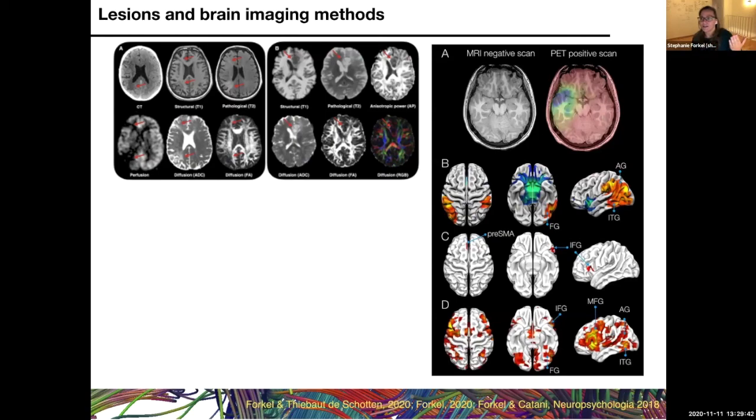So when you look at a structural scan, they come into the clinic, they present with a language deficit. You do a structural scan, there is no lesion. Now, if you use a different type of scan, for example, a perfusion scan or a PET scan, you might be able to identify a lesion that doesn't yet show up on a structural scan.